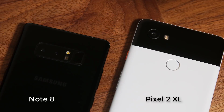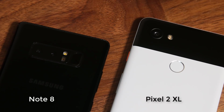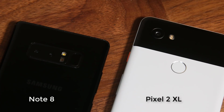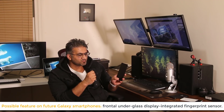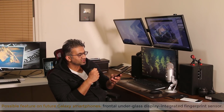Another thing is, design-wise, it simply looks more symmetrical if it was right here. So if the camera was on the top where it is right now, and the fingerprint sensor was right here, it would simply look more symmetrical design-wise, and practically it would be more convenient. That would be a perfect location, and it would have brought this phone a little bit closer to perfection than it already is. Hopefully next year they're going to be able to integrate the technology of having the fingerprint sensor built in under the glass on the front display, which is a possibility they're working on.